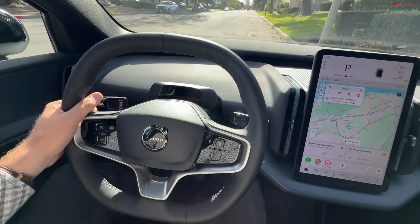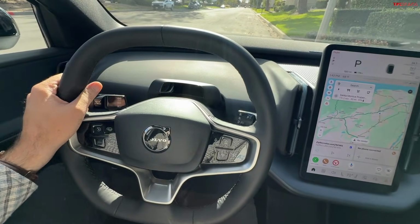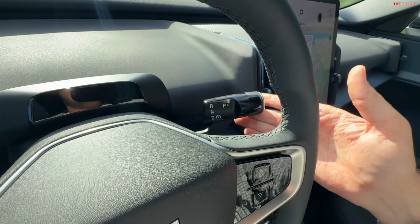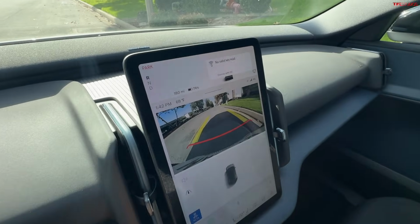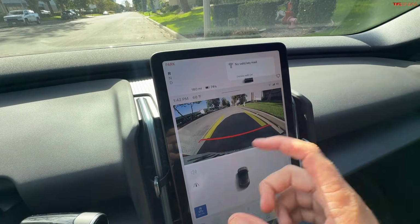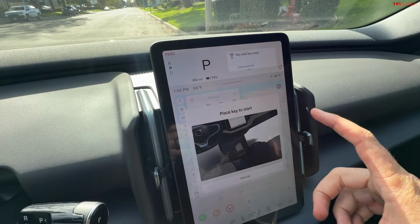Steering wheel, it's got the Squircle steering wheel. You either love it or you hate it. It's got a column shifter here. You pull down for drive, push in for park. You got your reverse there. That's what the little backup camera is. It is a little small, right? It would be cool if it took up more of the screen.